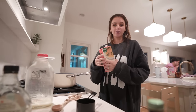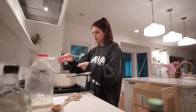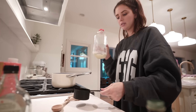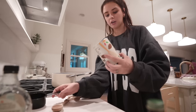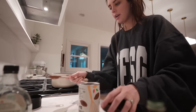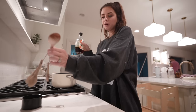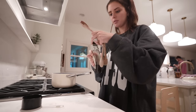Okay, I'm gonna make the bone broth hot chocolate. So I'm gonna make enough for me and Gabe. 2 cups of bone broth. I use just this organic bone broth. Then I'm going to do the same, 2 cups of milk. 2 tablespoons of cocoa powder. I just have this one from Whole Foods. Okay, then 1/2 teaspoon of vanilla extract. Maple syrup is really up to how sweet you want it. I'll probably put in 2, maybe 3 tablespoons of maple syrup.